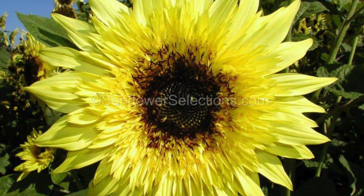Then I have Starburst Lemon Eclair. This is a dark chocolate center with double orange-yellow and yellow-orange petals. Those are actually two different colors, but you can tell by the picture. This is something we're going to talk about in a minute, but tight spacing here equals a single stem flower. If you give them more space, they'll branch and give you more stems. So I'll talk about that in a minute.